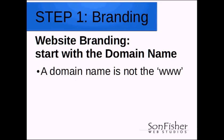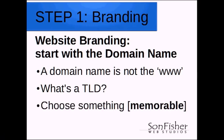A domain name does not include the www on the front, but every web address contains a domain name. And every domain name includes a top-level domain, the TLD. That's the .com, .org, and .edu part of the web address. Today, it's very common for people to see a web address before they even know what it's all about. So get something memorable and connected to your business. Long can be okay, short is better, but not too short.